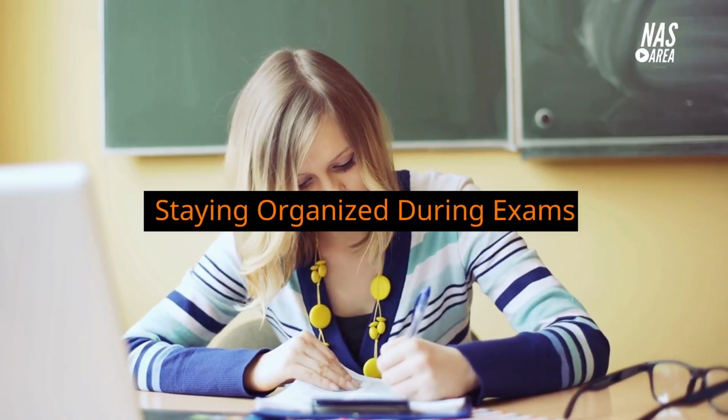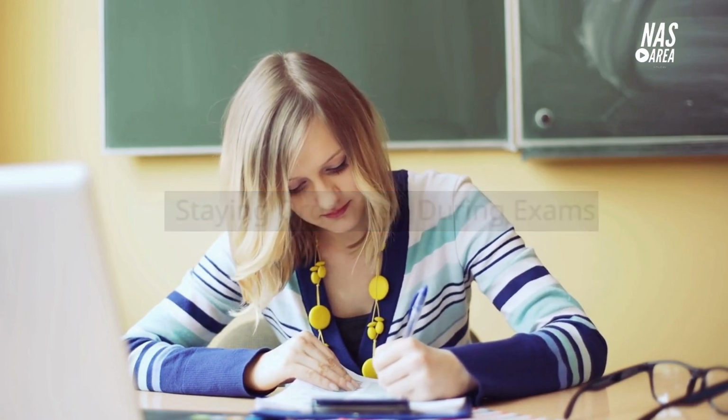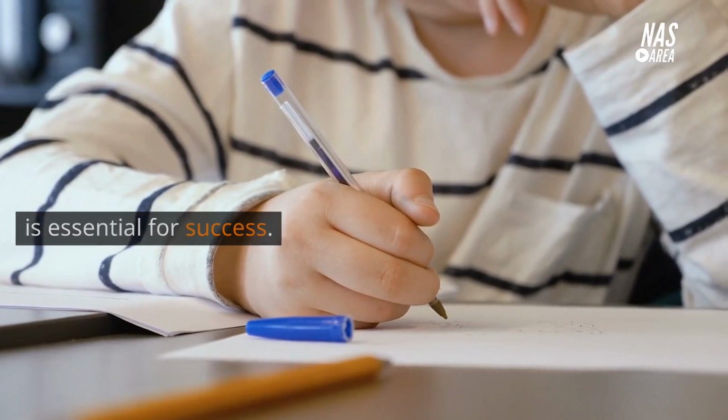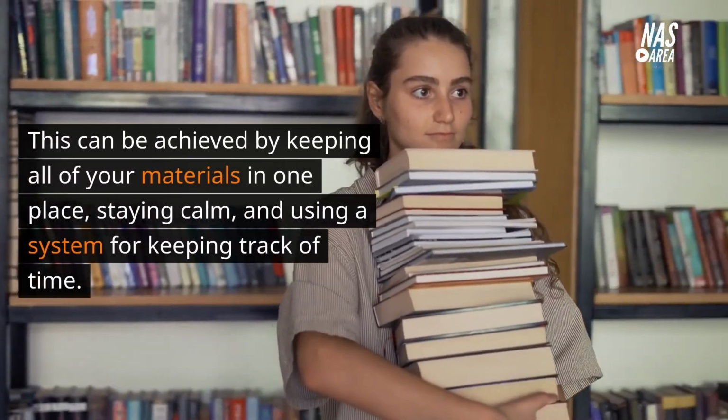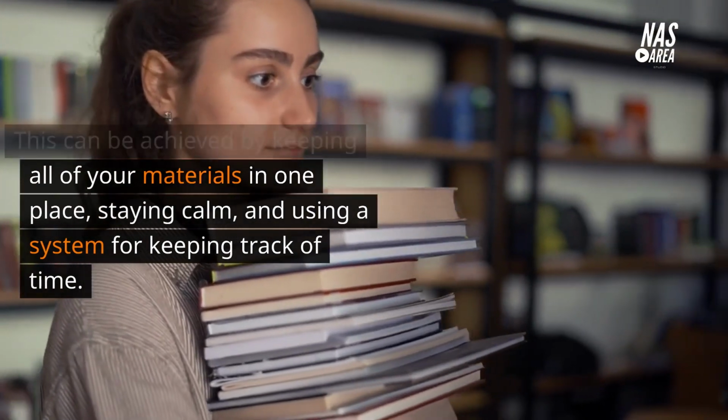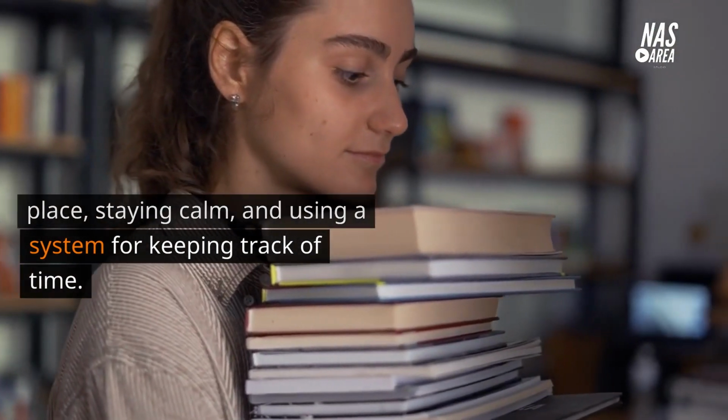Staying organized during exams. Staying organized during exams is essential for success. This can be achieved by keeping all of your materials in one place, staying calm, and using a system for keeping track of time.